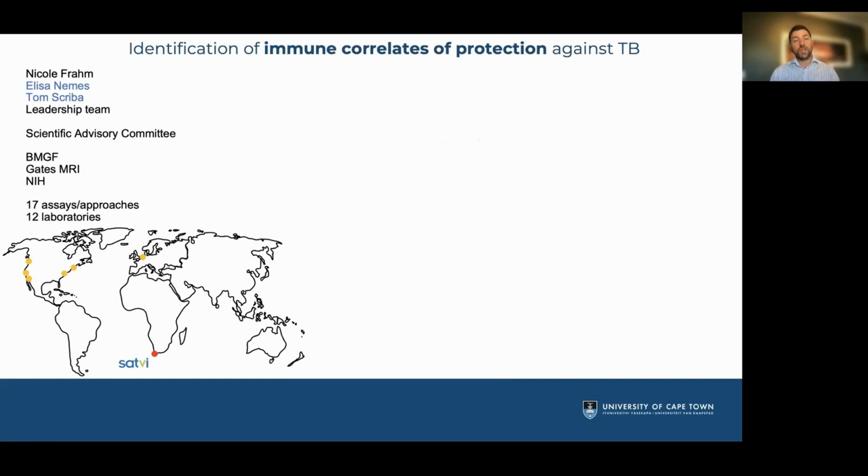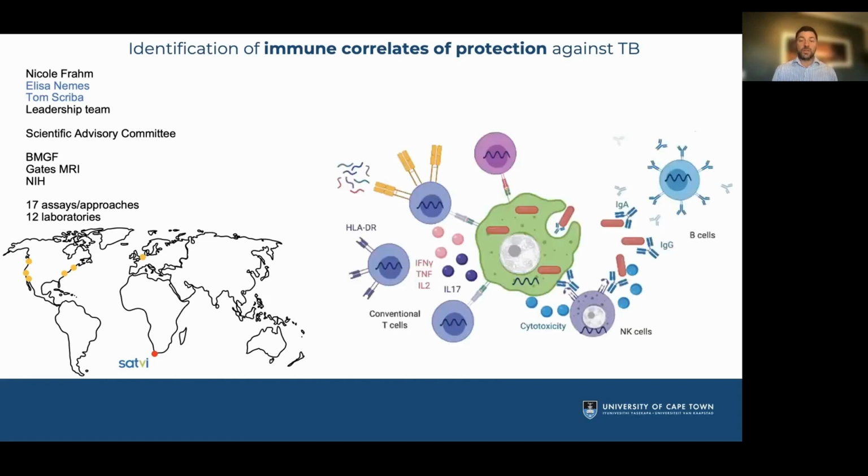This is a very large effort. We solicited input from around the globe, and 17 different assays and approaches have been selected. It's funded by the Gates Foundation, the Gates MRI, and the NIH of the US, and 12 different laboratories will be taking part. And this is clearly very exciting because we're going to cover the entire spectrum of immune responses that we think are possibly involved in this.